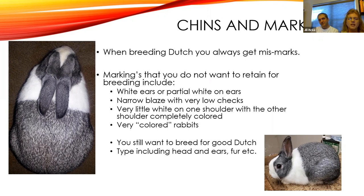Markings that you don't want to retain for breeding are white ears or partial white ears, the narrow blaze with really low cheeks, very little white on one shoulder where the other shoulder is completely colored, or very colored rabbits. Because the standard chin is a solid colored rabbit and does not have the Vienna gene, you don't want to keep anything that's overly colored, because you start putting that back in there and now you're going to start narrowing all your markings back down again. You're trying to keep your markings where they should be on a Dutch. So you don't want to revert back to what I would call my first couple of generations, where everything was really, really narrow.